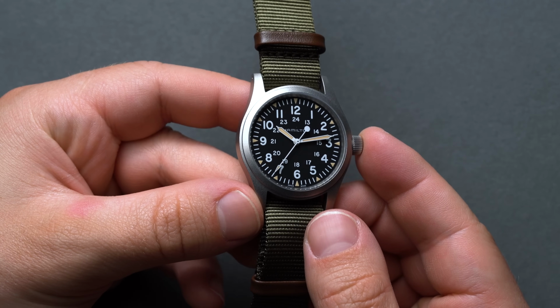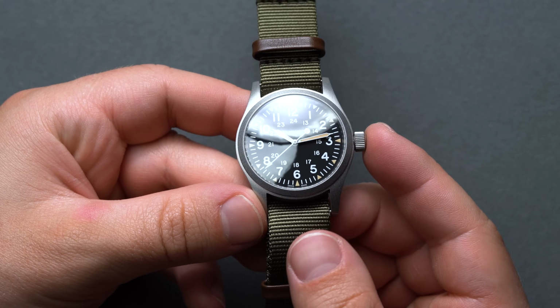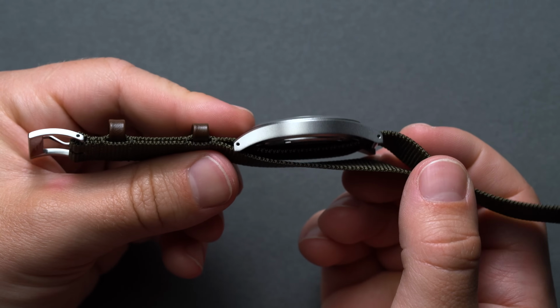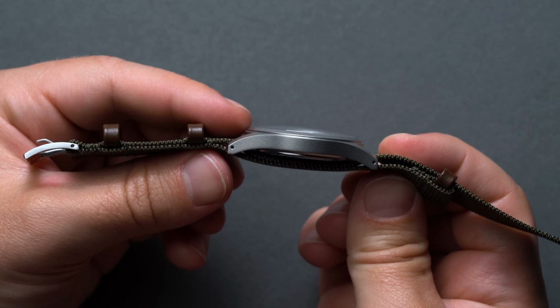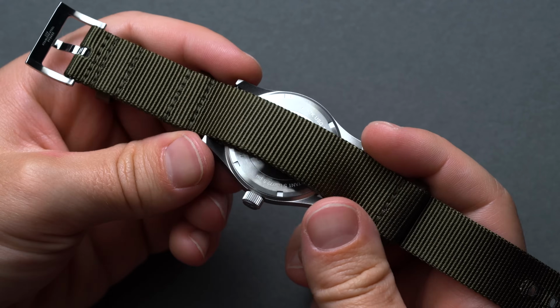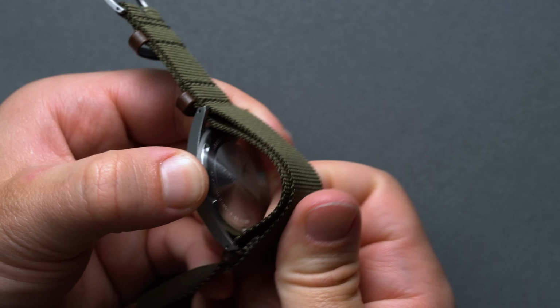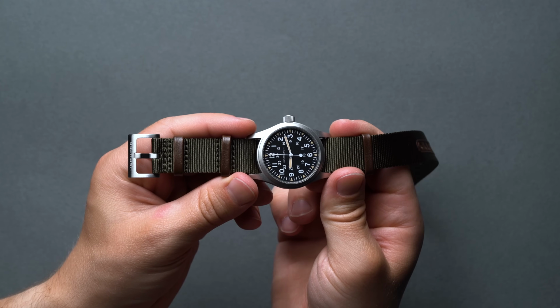The Hamilton Khaki Field Mechanical features a durable stainless steel case that boasts 50 meters of water resistance, a 58-gram weight, a 9.5mm thickness, and a 20mm lug width that affords an enormous variety of bands and bracelets from both Hamilton and a slew of aftermarket brands. With that being said, the field watch comes outfitted with the premium NATO strap by default.